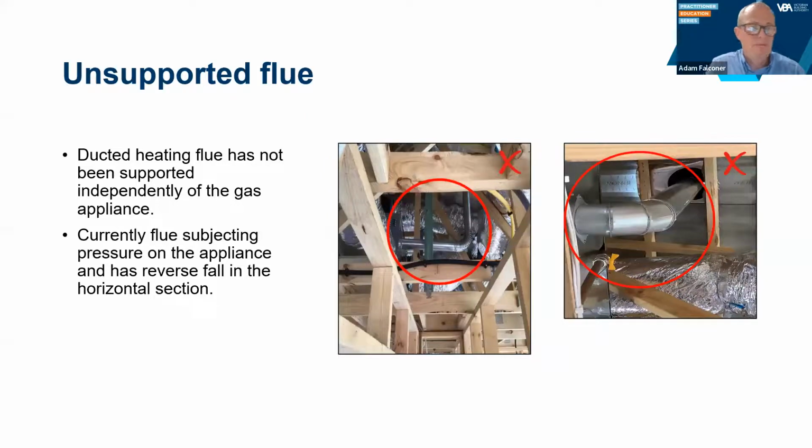Unsupported flues. This slide depicts ducted heating flues that have not been supported independently of the gas appliance. We can see the flue subjecting pressure on the appliance and the flue has reverse fall in the horizontal section.